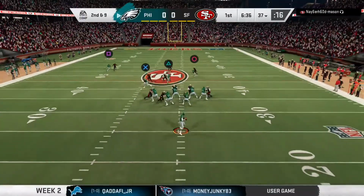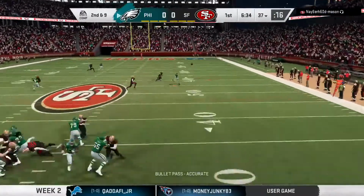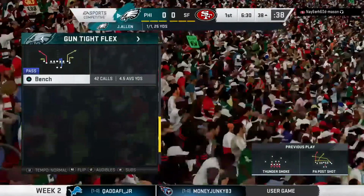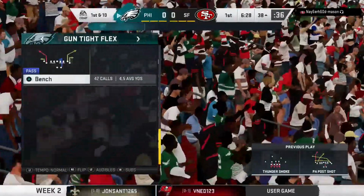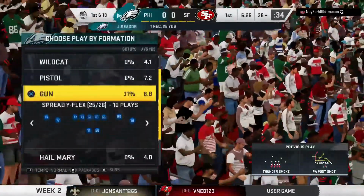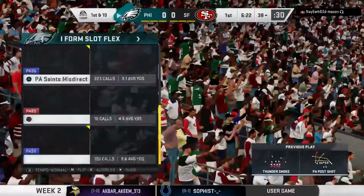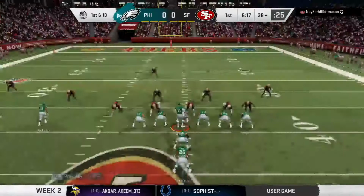So they fake the handoff. Now Allen, and able to rip off a big chunk of yardage before being dropped inside the 40. A first down there on a pickup of 25. So the defense blitzed. A nice job picking that up, completing the pass.